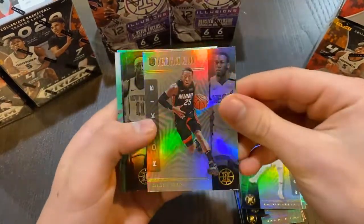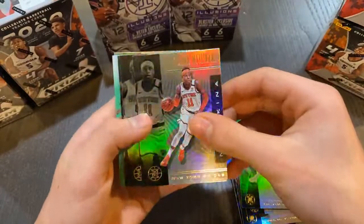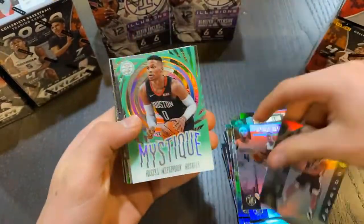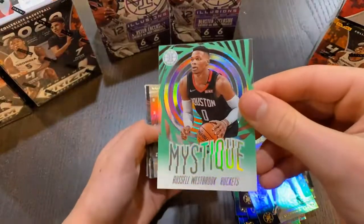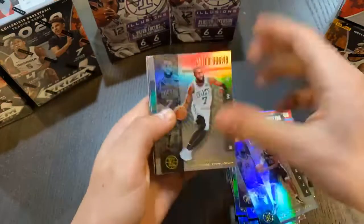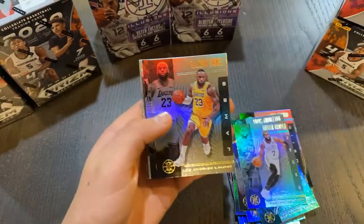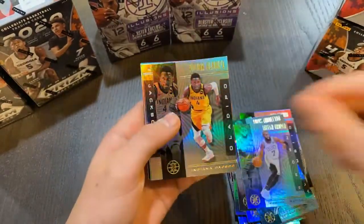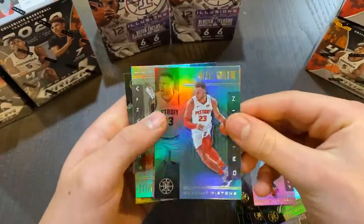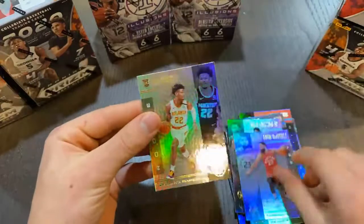Kemba Walker and our first Kendrick Nunn of the night. Fox, Devonte' Graham, LaMarcus Aldridge, and another Starlight, going to be a Mystique Russell Westbrook for the Houston Rockets. Jaylen Brown, Coby White, another LeBron James, his second of the night. Oladipo, Jackson Jr., Blake Griffin Emeralds, VanVleet, and Cam Reddish.